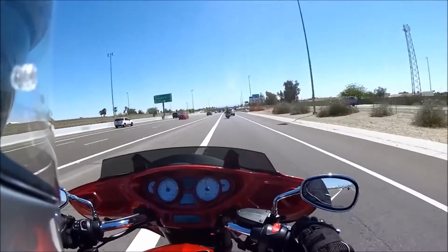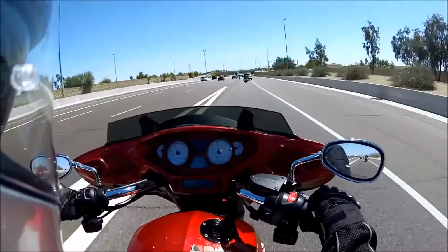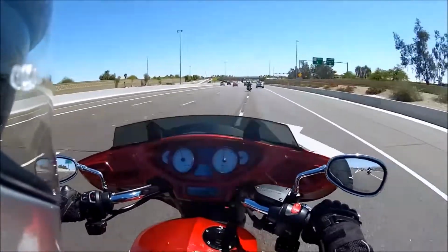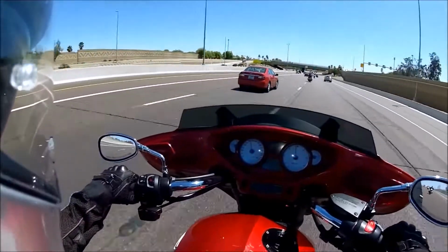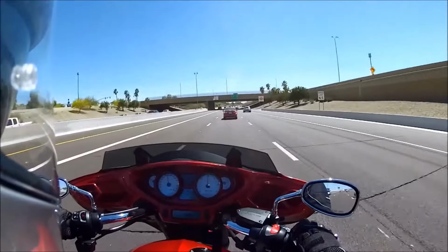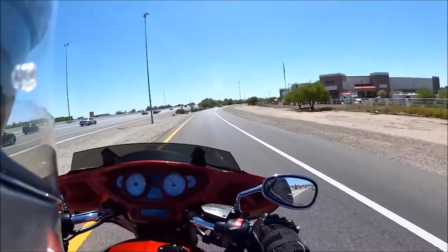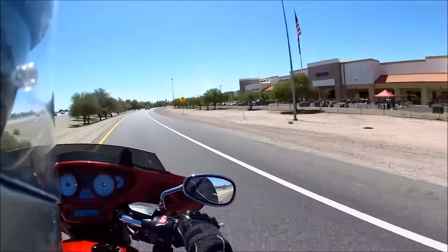Oh man, that guy let that car in front of him, man. I wonder if it's just something that you get used to and it doesn't bother you anymore. Because I haven't had a windshield, and whoa. That was not a good lane change, guy. Okay, so here's the dealership right here on the right. We're coming back in right now.